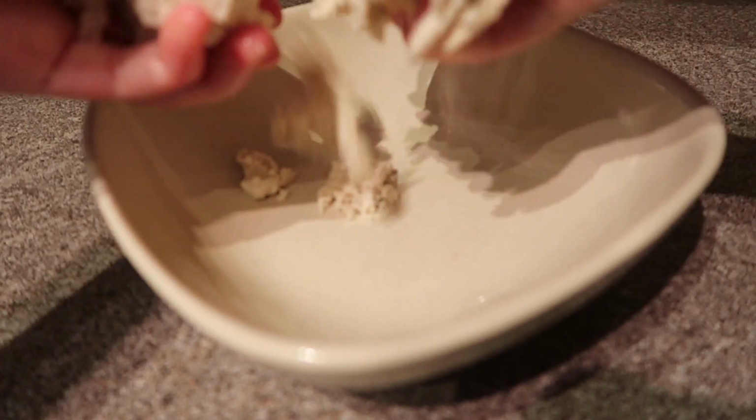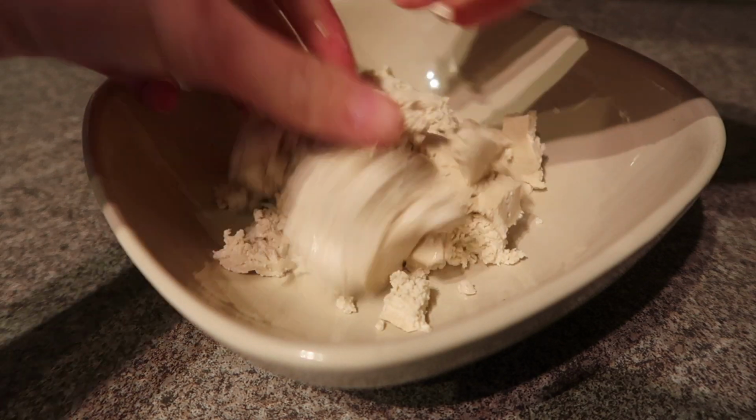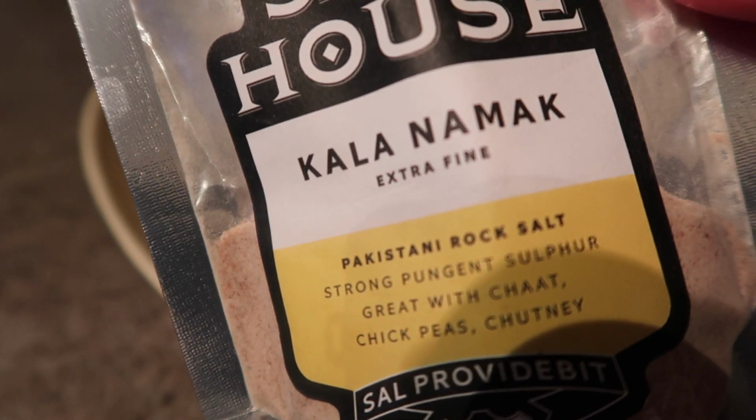And then essentially it's just a case of making up the vegan egg. So for this I drain the tofu, I dry it as much as I can, get out as much excess liquid, and then just crumble that into chunks. And then I mix that with a healthy spoonful of the homemade mayonnaise and a bit of black salt.